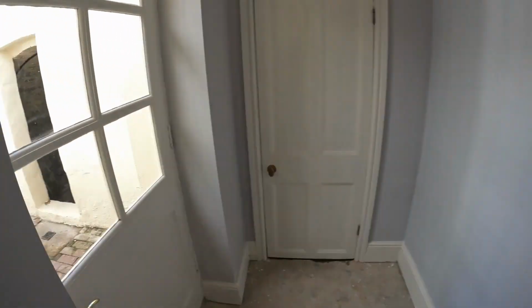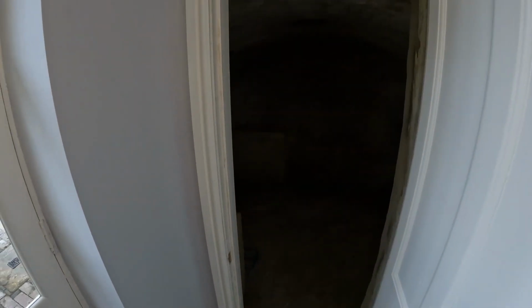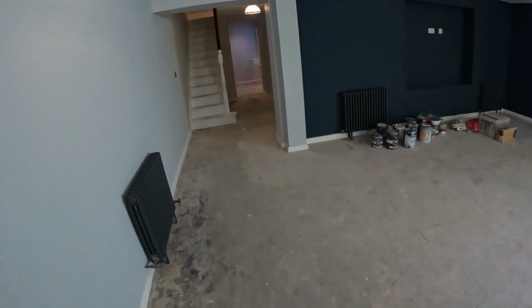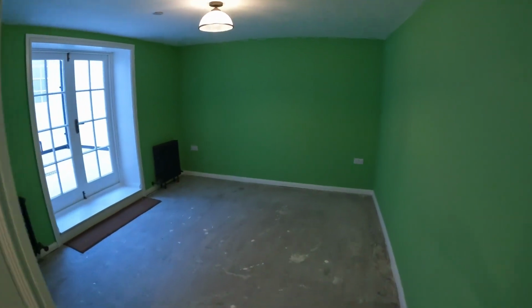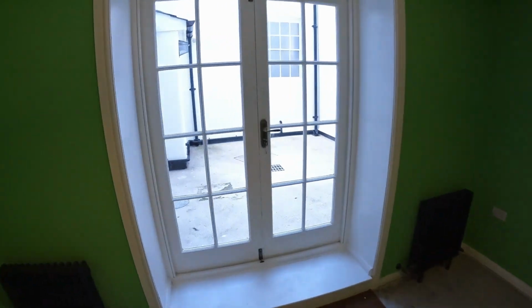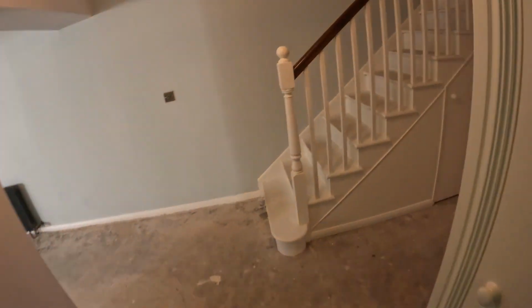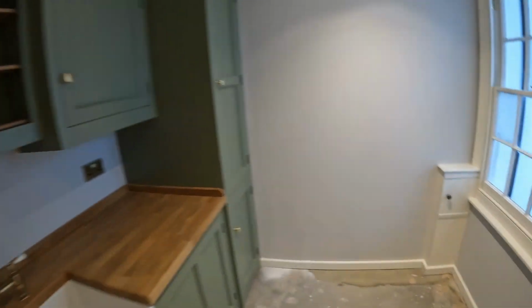And then you can flick a switch. And then got caves in there, which are cool, and then you can turn the lights on and off. There we go. Coming through into the rear room, you've got French doors going out into the courtyard. So that has all been rebuilt. And then you've got a utility room in here, which was here last time.